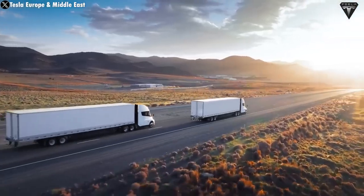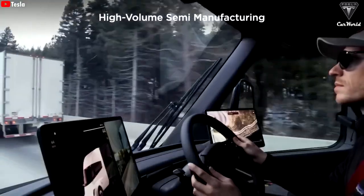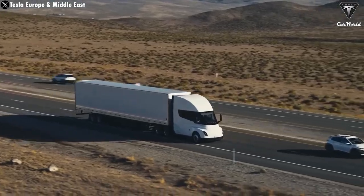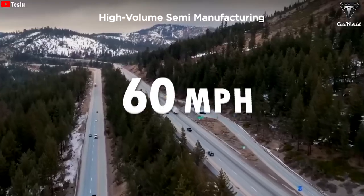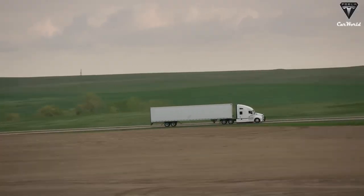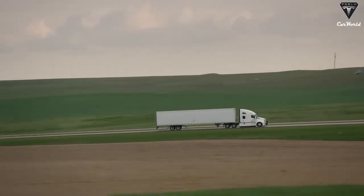The uniqueness of the Tesla Semi is further demonstrated when it climbs hills, and customers will find this hard to overlook. Just look at the power of the Semi. It can ascend a 10% grade at 60 miles an hour even when fully loaded. No other heavy-duty truck in the world can do this when carrying a full load.